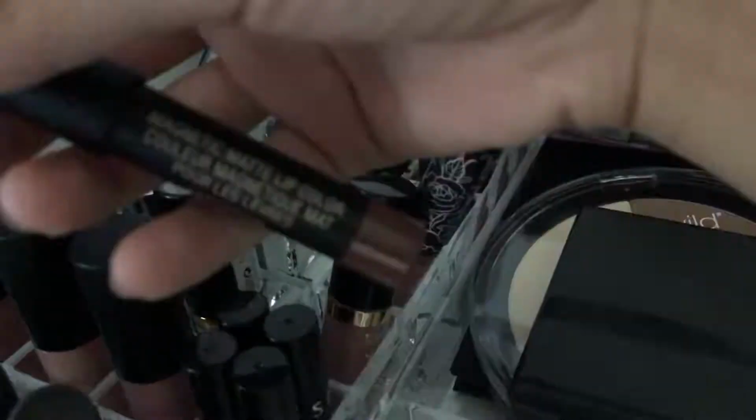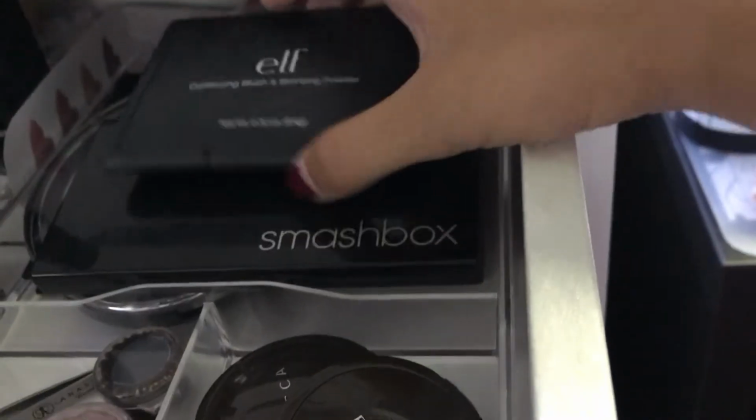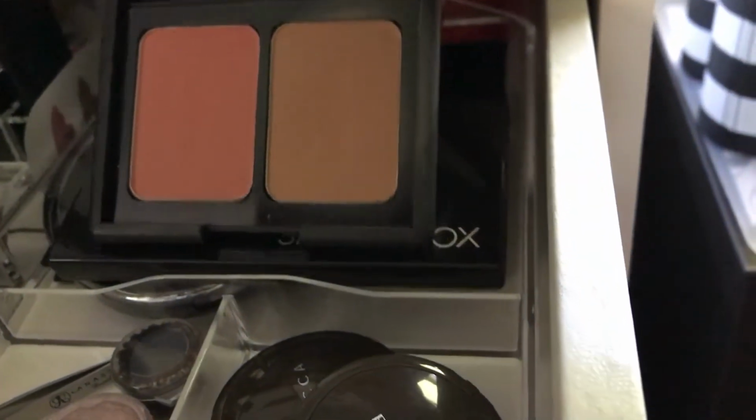I don't know. I'm kind of confused. It kind of looks like a contour shade. It's a Magnetic Matte lip color. I don't remember getting that. But okay, so here's a little e.l.f. contouring and blush that I like to use for bronzing instead of contouring since it's so warm.